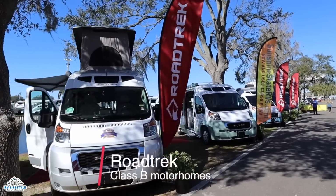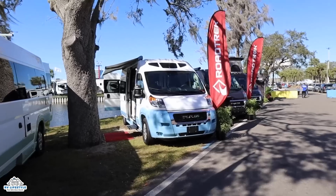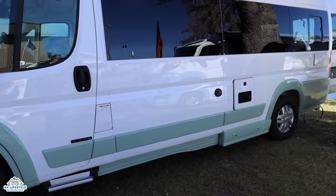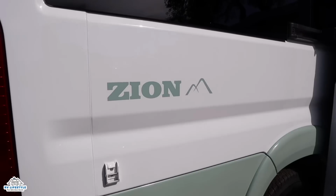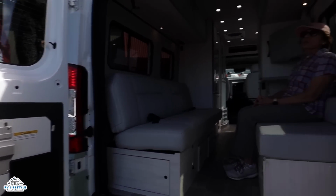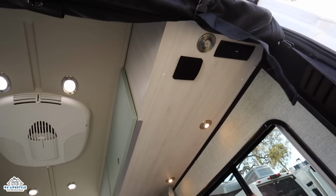Here is a familiar brand, Road Trek. Pretty much all on the Dodge Ram chassis now. Look at the cool coloring on this one. White and blue. And this Zion in green and white. To line it all up. You see how... Oh, this is just too cute. Nice Thule rack on the back. Well, look who I find lounging. Oh, the colors are in the inside too. Yeah, the colors are really fun. And look how they have the screen. It's all ready to drop down.